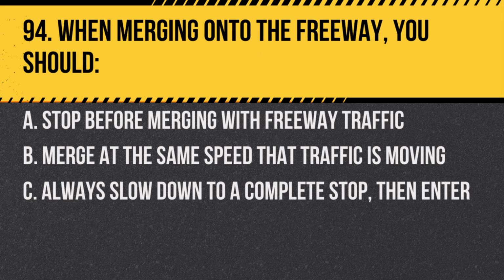Question 94. When merging onto the freeway, you should: A. Stop before merging with freeway traffic. B. Merge at the same speed that traffic is moving. C. Always slow down to a complete stop, then enter. Answer: B. Merge at the same speed that traffic is moving. This helps maintain the flow of traffic on the freeway.